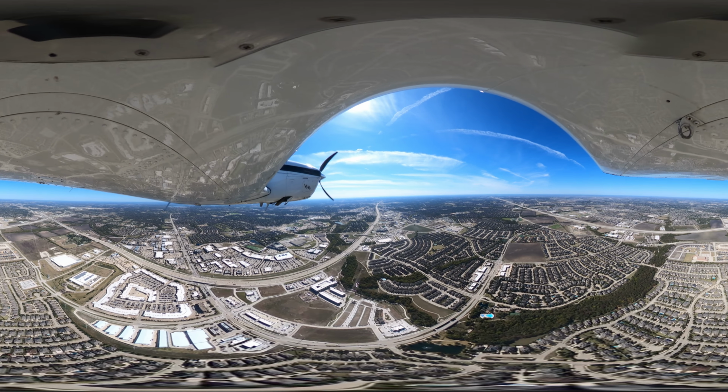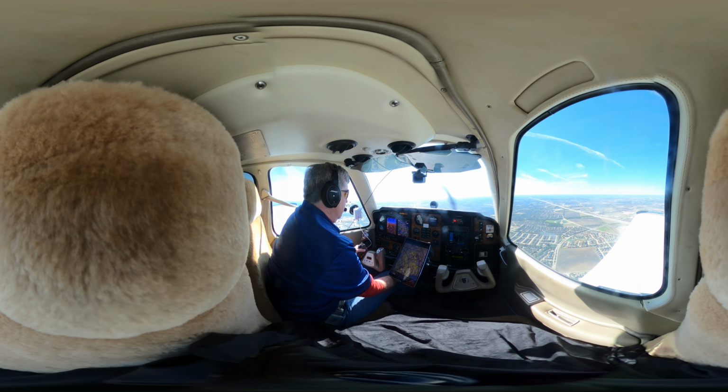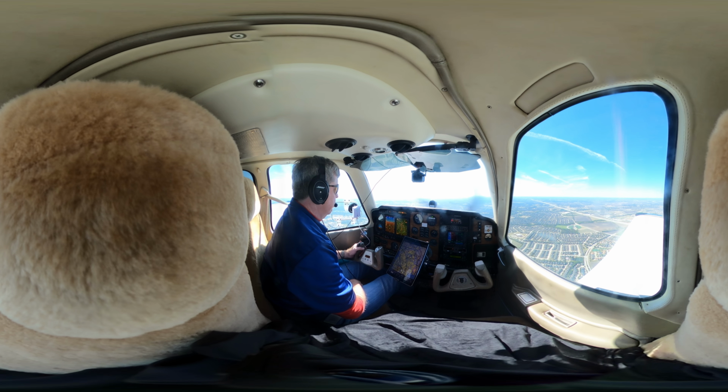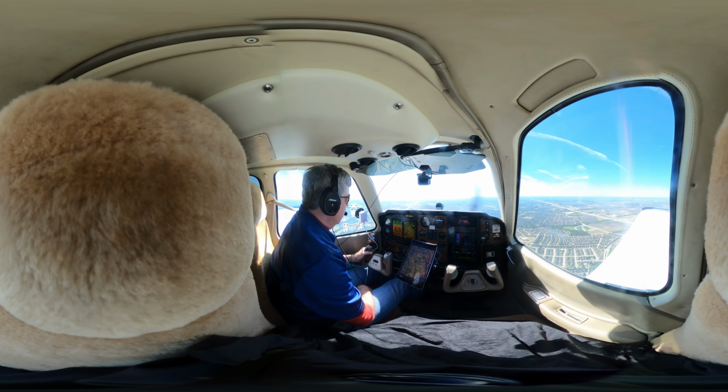Okay, we are now basically cruising at about 2,500 feet above sea level. That puts us about 2,000 feet above the ground. And we're just on our way into Addison Airport.